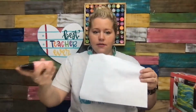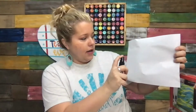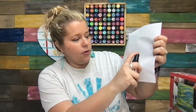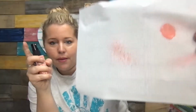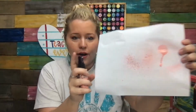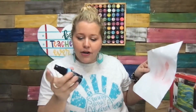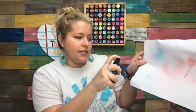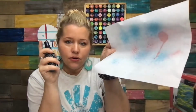So these, you shake them up real good, and you can make really cool textures, or you can hold it close and make like a drip. And so I'm thinking this could be cool if you paint a door hanger, we could spritz some of these on the door hanger to create like a really cool, okay, thank you, Mary. Alcohol cleans alcohol, duh. But we could use these to create a really cool background texture. Like if you had a sky and it was painted white, you could even spritz this on there or something to create like a really cool background.